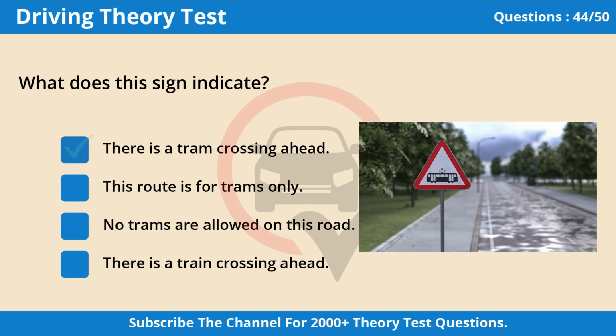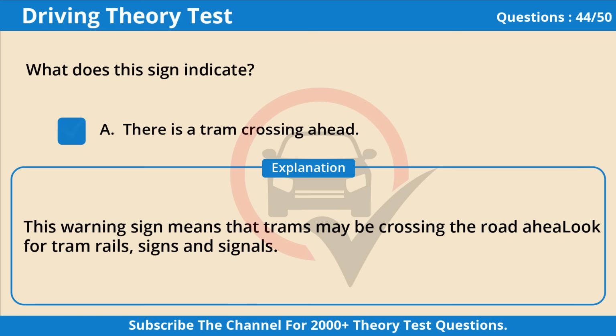A. There is a tram crossing ahead. This warning sign means that trams may be crossing the road ahead. Look for tram rails, signs and signals.